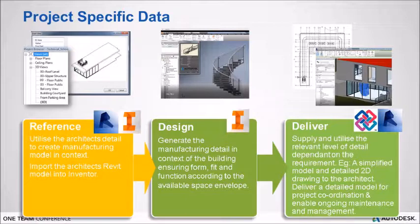So the second scenario, with the data set that we're going to look at, is a project-specific workflow. In this case, we're working a slightly different way around. In the first instance, we have reference data coming from Revit. We then need to do our design work, but we're doing it to reference that Revit data. And then we're going to do the same thing where we simplify the design and send it back to Revit. So it's more of a round-trip process.